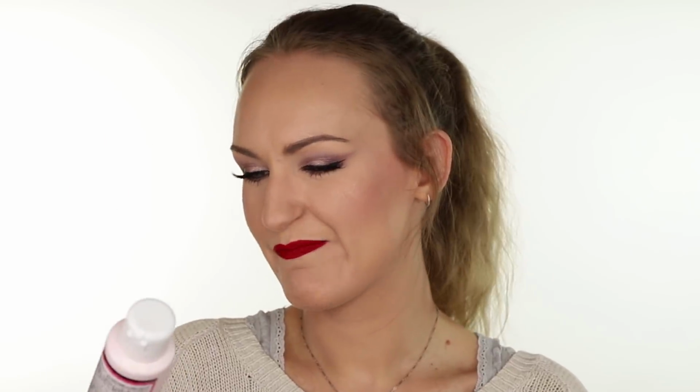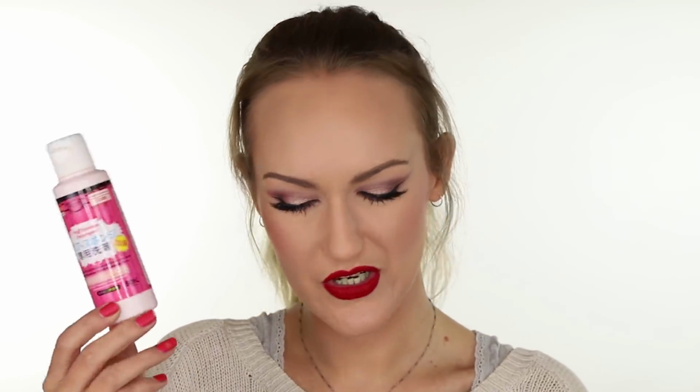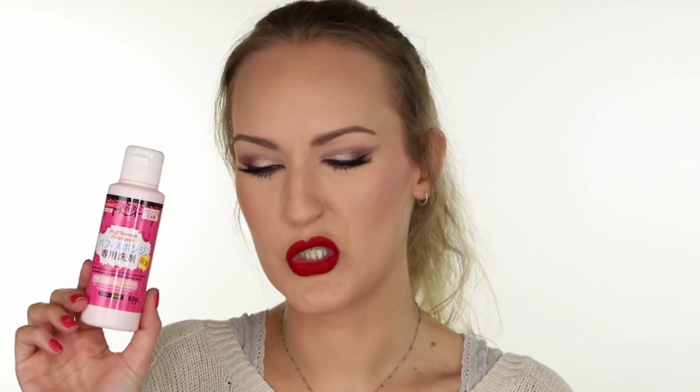But when I'm using brushes, I spot clean in between uses, so I don't go through quite as much of this. I only use it when I'm deep cleaning brushes. So that explains that. But it's here, it's back, and I love it. Also, Daiso has heard our calls of woe and started stocking this again, so I'm very pleased. I literally have 2 cases of this in my wardrobe, so I'm stocked for a little while, no need to buy.